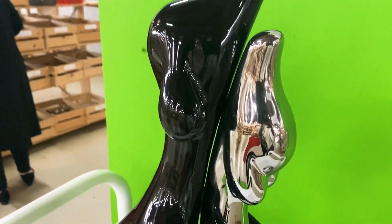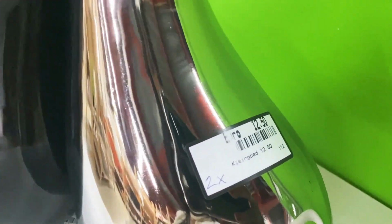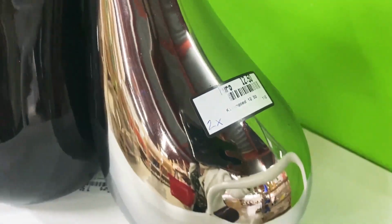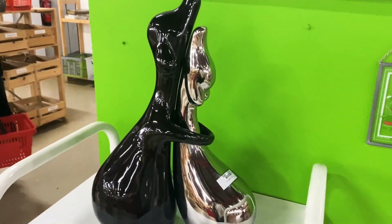When I saw this, it really made me chuckle. I absolutely love this, seeing them hug like this. It is a pretty piece of art. It is not my style, but I do think that it was reasonably priced at $12.50.